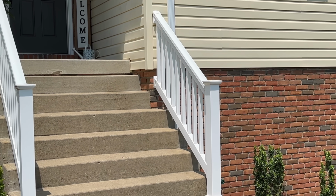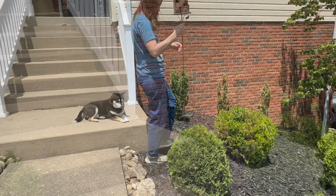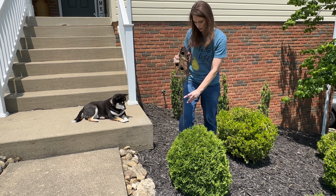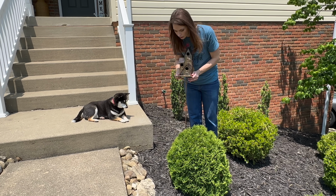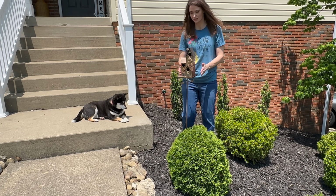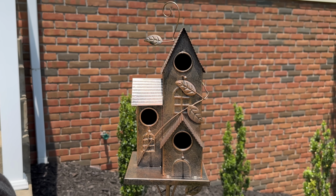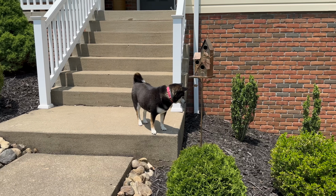Now let's move on to the front landscaping. On one side of the stairs, I'm adding this bronze copper metal birdhouse stake. You might remember it from a haul that I shared with you in a previous video. I love the contrast it adds against all the greenery. It also serves as the third bird element out here, helping it to really emphasize the bird theme. It's a small detail, but it adds so much charm and personality to the space.